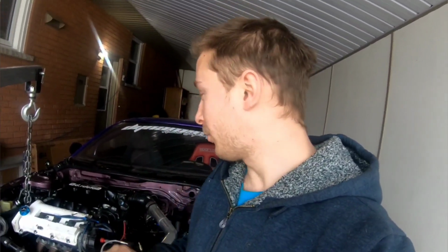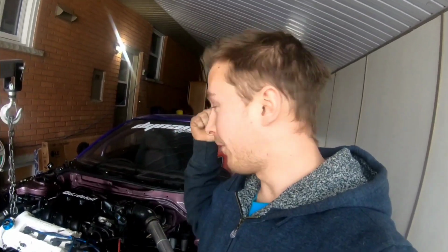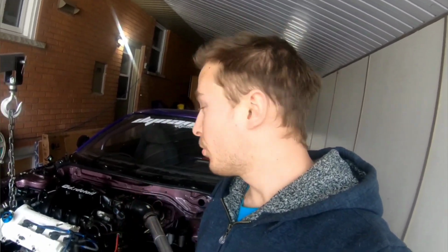So I have a spare head. I have brand new head gaskets. I always keep this stuff on deck. I've had these for 2 years. I've never done a head gasket in 2 years on one of these engines, and that's how long I've had this spare for. So I've got a spare head that's a ZE, and I've also got spare new head gaskets.